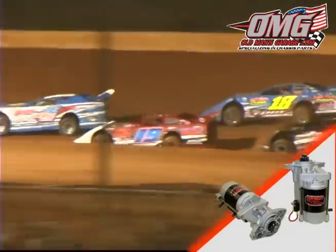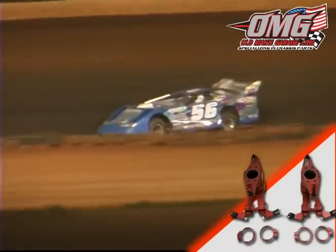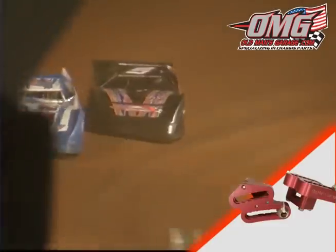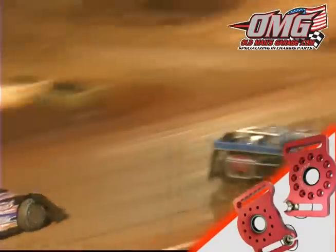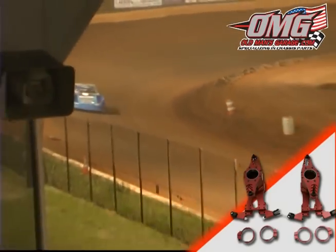Teague works his way underneath Vineyard to keep that second spot. The car pushes up the banking, down the back door for Vineyard on the inside. Vineyard on the inside, trying to race underneath, trying to race for second. He'll wrestle away the spot in turn 4. Flag is in the air.